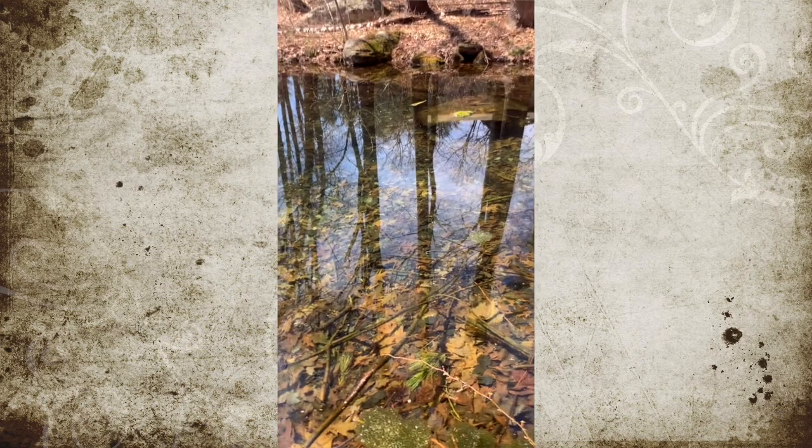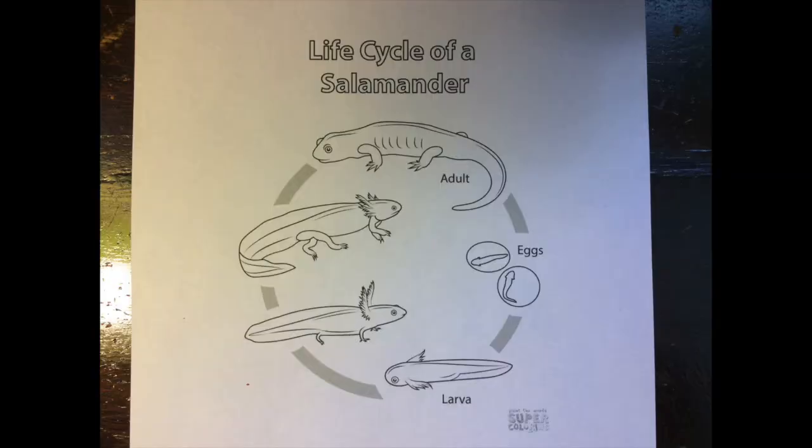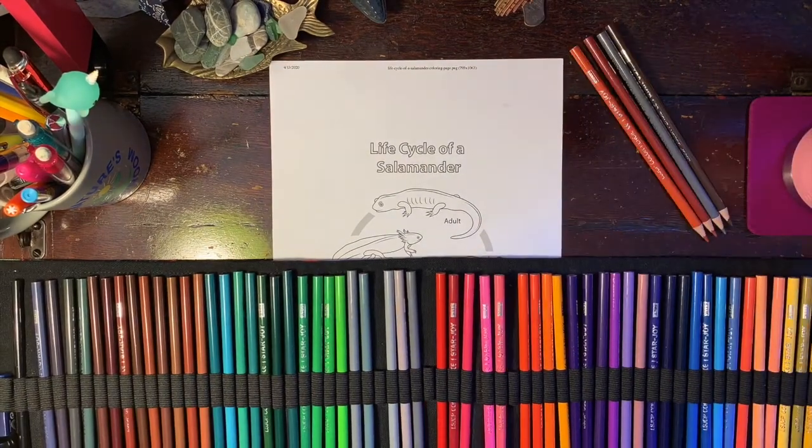And now I'm going to move on and talk about the life cycle of the salamander. So this is an image of the life cycle of a salamander. I'm going to add some notes to it, and you're going to see a time-lapse video of me coloring it in and adding the notes. So I'm taking out the colored pencils that I'm going to use to color it in. And now we'll add some of the notes.